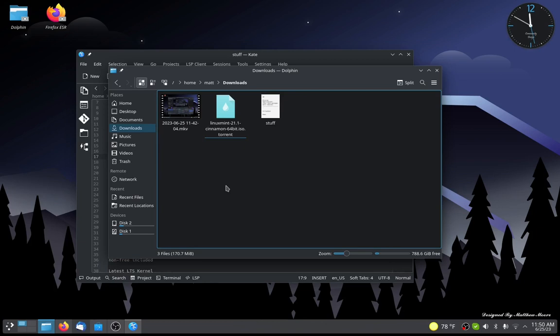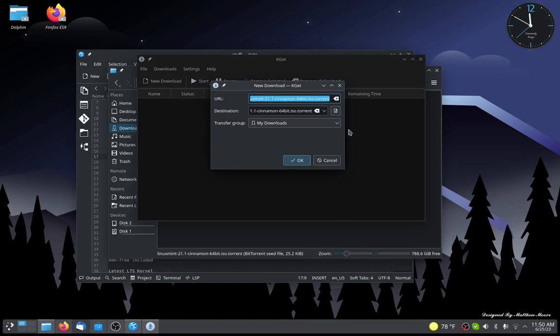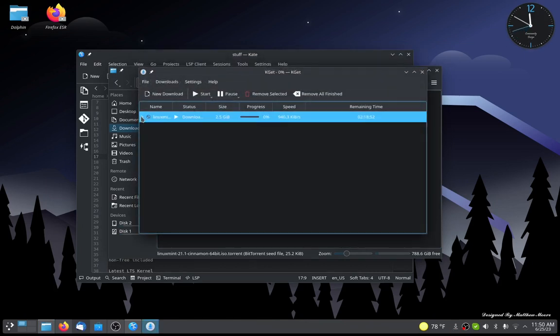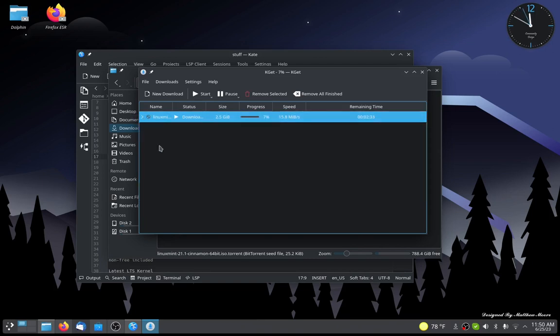I have installed the KGet download manager instead. KGet is capable of downloading torrents. See, here it is right here. If I launch it with KGet, it comes up, I get prompted, it adds it right to the download manager, and there it is, downloading the torrent right in the download manager. Now this is not fully featured like KTorrent is, but if you're just downloading the occasional torrent now and then, KGet will work just fine for you.